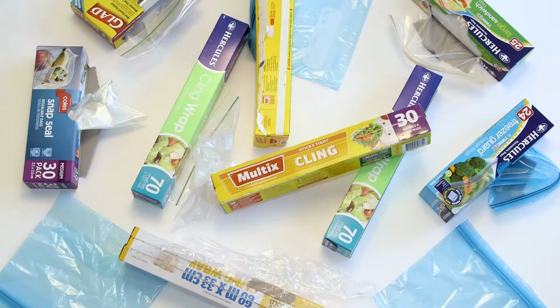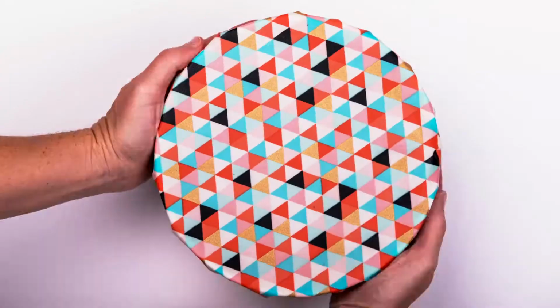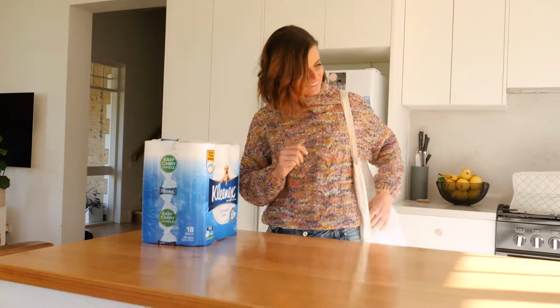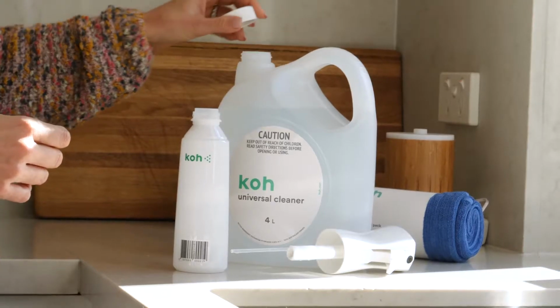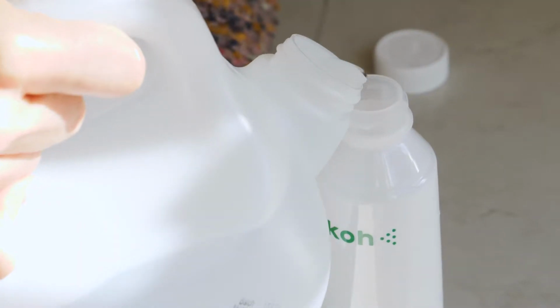I'm also using a lot less cling wrap, opting instead for reusable lunch wrap, which I can use over and over again. I've also started buying things that my family uses all the time in bulk to reduce packaging, so things like toilet paper and washing powder. I've swapped our cleaning products for a more environmentally friendly option, and it's also refillable.